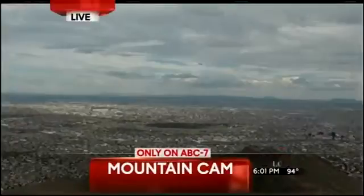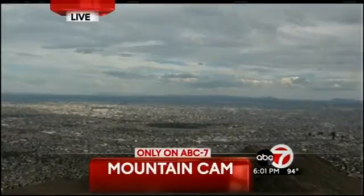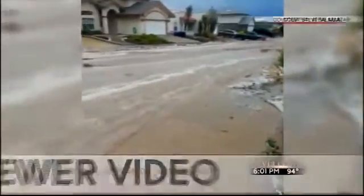The possibility of even more scattered showers tonight and tomorrow. Our exclusive mountain cam shows some of the clouds above us right now, as you can see. We know that's news many of you do not want to hear tonight. You haven't even had a full week to clean up from Friday's storms.